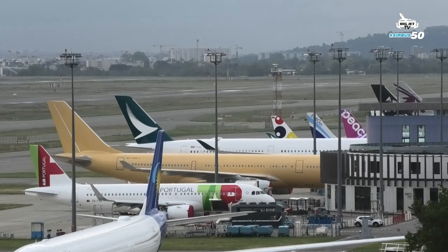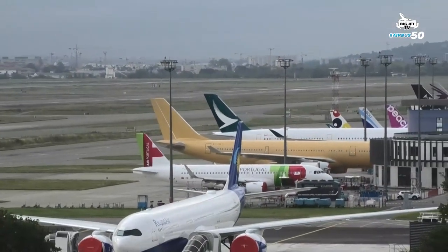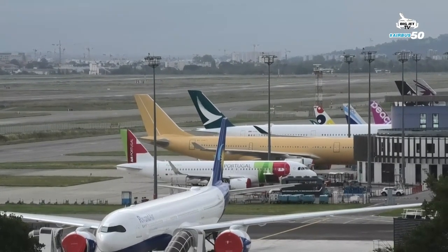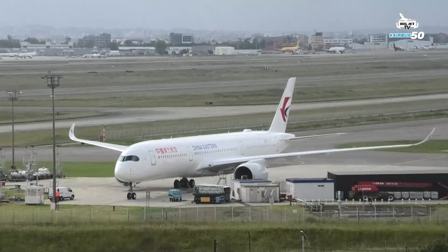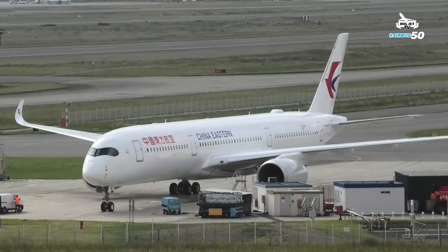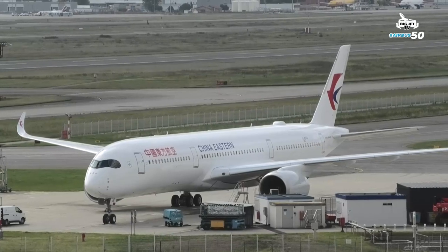Wow, interesting, folks. We've just found out that the registration on that 330 is for the Australian Air Force, or is registered to the Australian Air Force, which is interesting. That China Eastern 350 had engine covers and wheel covers on it earlier on, all now being removed. So I think we might see some action from that a little bit later on.